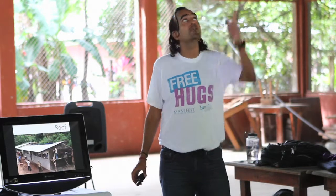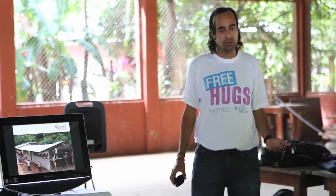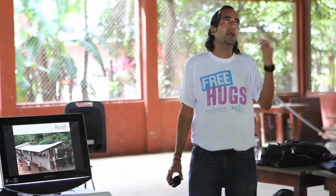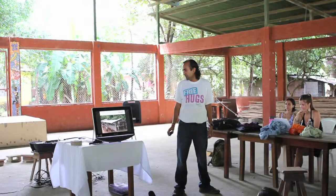Roof. It's generally like this. It's laminar, it's tin. We've had people do other sorts of roofs as well in the past. Like you can improvise, you can use palm or thatch or whatever. Laminar, for all its faults, is cheap and it's durable. And that's the final stage.